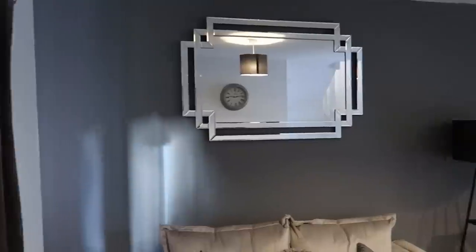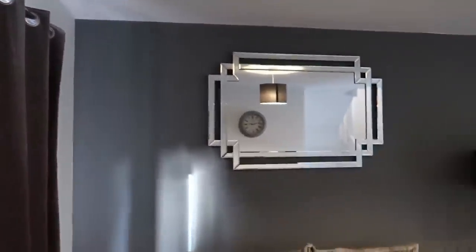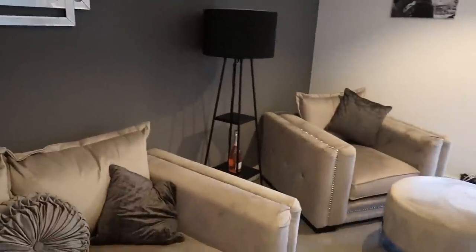Now, I know a lot of you have been commenting about our curtains. It took me a bit of time to realise that I'd actually put one on the wrong way round. I see what you mean now, so I will get that sorted. I've not done it yet. There were quite a few comments about that, nearly as many as the bread bin that we still haven't got. But it's all come together really nicely.